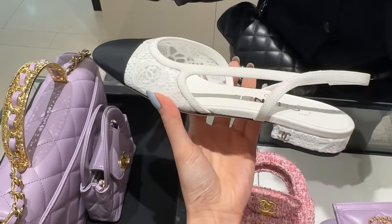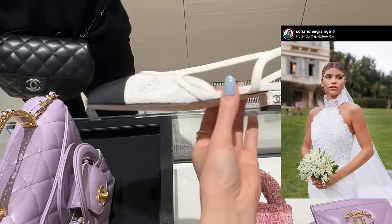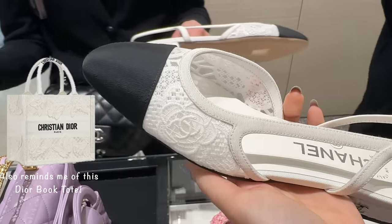$990. $990 for the lambskin. When I saw it last week, I fell in love. Yay. They are very Sofia Richie, you know, when she had the wedding in South of France. Yeah. And that we made a wedding dress. So beautiful. Yes. It's stunning. Like the lace. Yes. Wow.